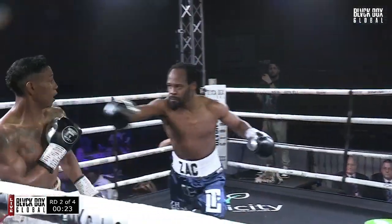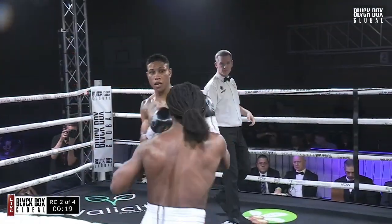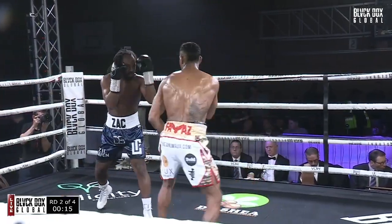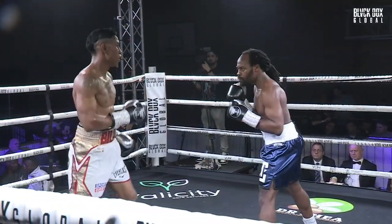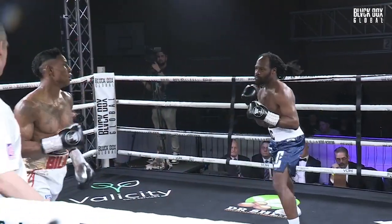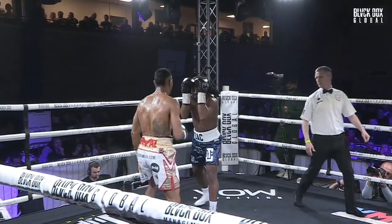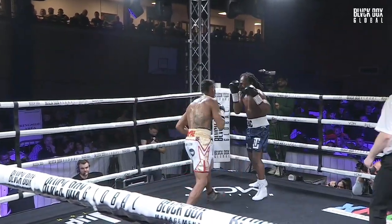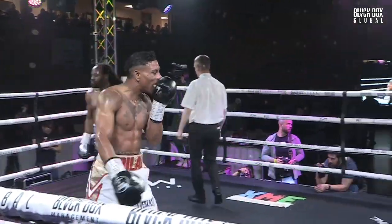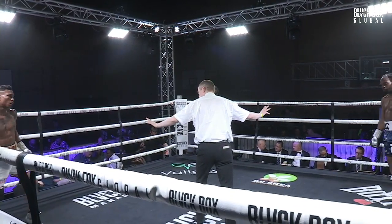We saw a little glimpse of the angles that he can demonstrate a little bit earlier on in the round, stepping off and catching a shot to the body at the same time. You know, I wonder if coming off of a loss has knocked his confidence somewhat, so this exhibition bout is really to boost the confidence levels. Possibly. Second round out, round 3.